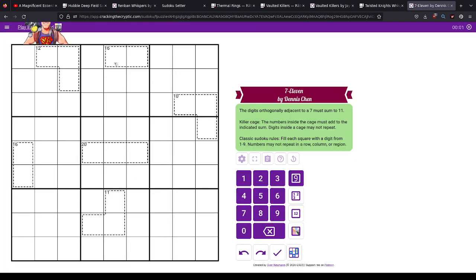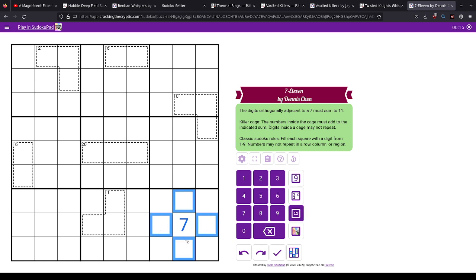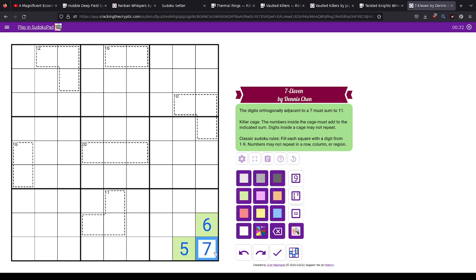And so we've got some classic killer cages and Sudoku, but there's a special restriction that the digits orthogonally adjacent to a 7 must sum to 11. So if a 7 is here, these three digits can be like 1, 2, 3, 5, because these four digits sum up to 11. And if 7 is in a corner or on an edge of the grid, then it's just these two cells that count. So that's a quick explanation of the rules.